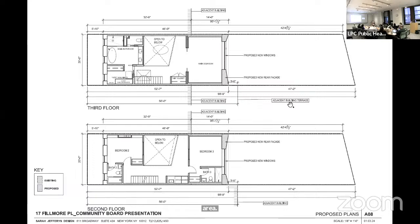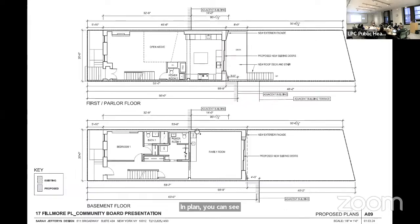In plan, you can see the diagonal floor cuts on the upper levels, which connect to the common family space on the first floor, and are then translated into the rear facade, tying together the exterior and the interior.